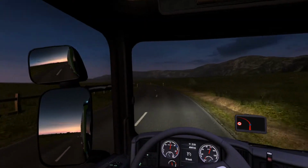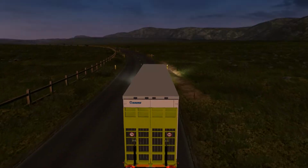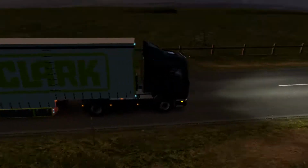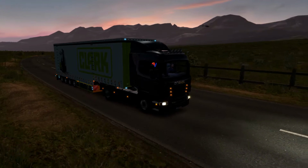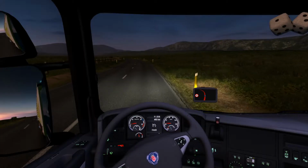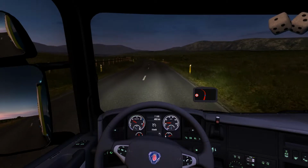Let me slow down a bit here, okay? Because I want to see the chopper. Oh, there it is. You guys see it? There. So noisy. Wonder what it's doing there. Maybe doing a search operation or something.